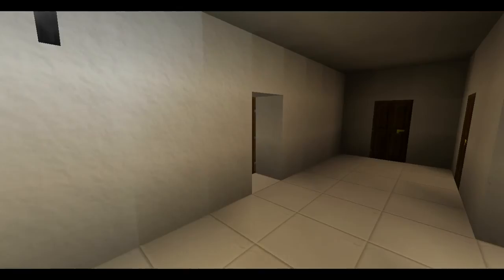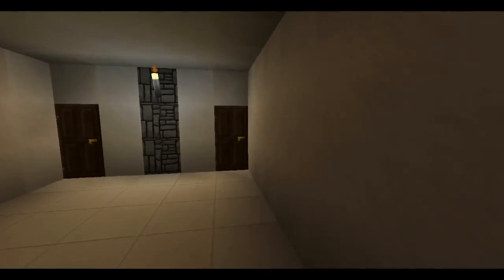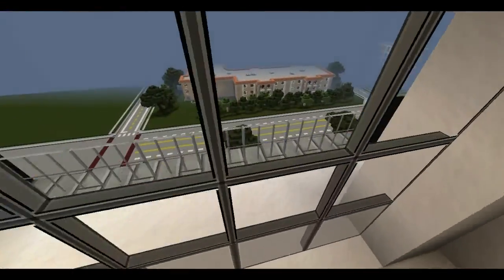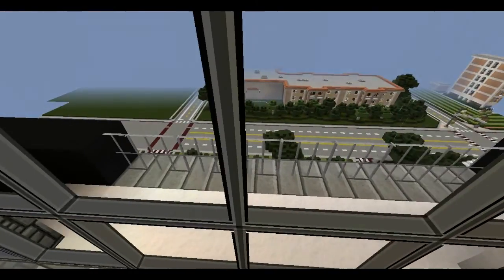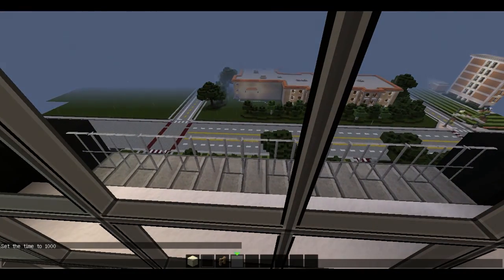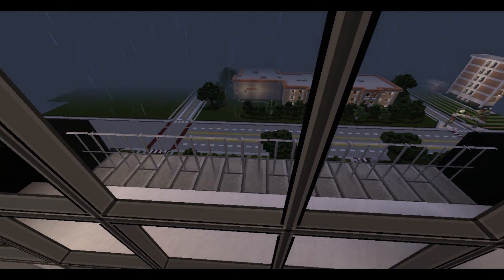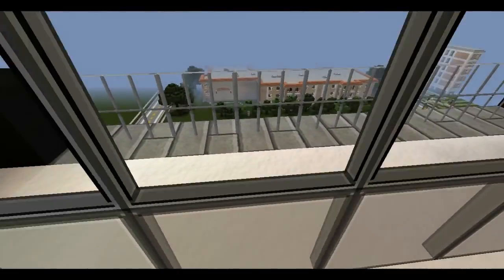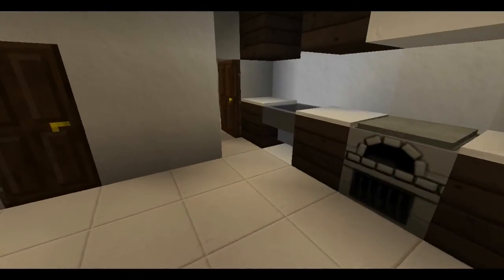But yeah, well, point being, it's meant to be a luxury condo building, but it actually is fairly simple in practice, fairly simple in terms of layout and builds. Oops. The rain in this game has just been awful lately, I swear. Every 5 minutes it rains, but anyways, yeah, so it's a fairly simple thing.